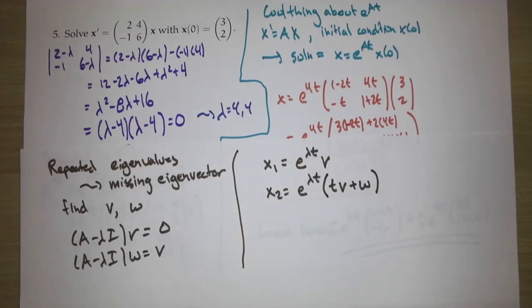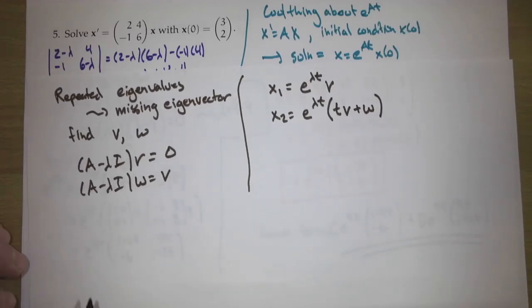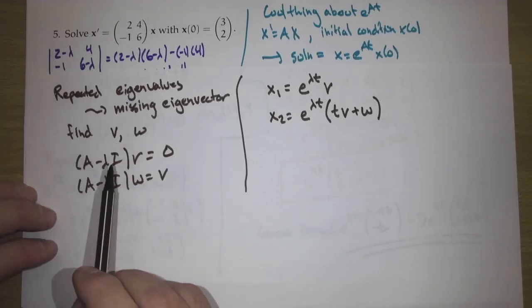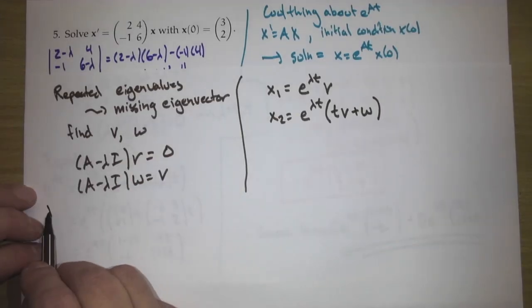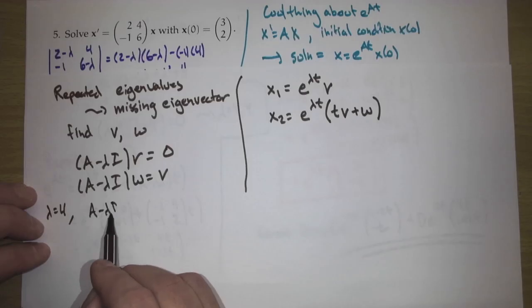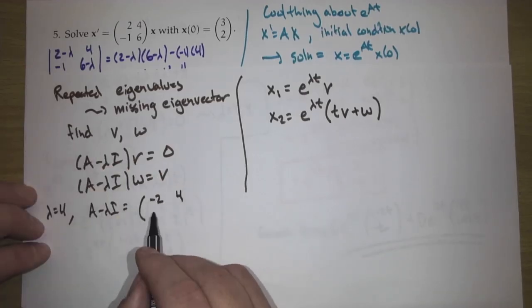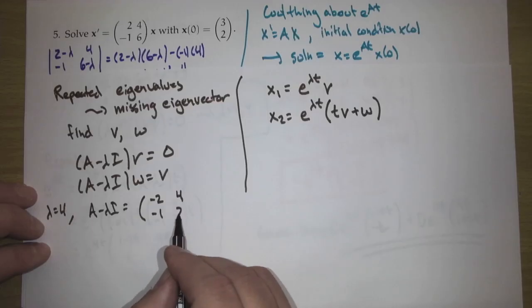Okay, so we have to find these vectors. Notice we didn't actually find any eigenvectors here. We didn't find a single eigenvector. That's okay, we'll find it now. All right, so here we go. We have A minus lambda I. Lambda is 4. A minus lambda I is going to be minus 2, 4, minus 1, 2.